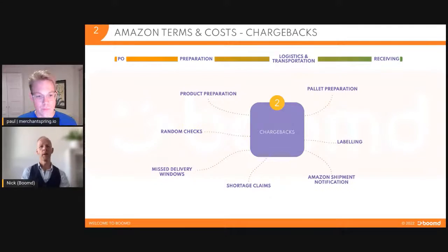Absolutely. Until you know the extent of the problem, you can't, though you could certainly estimate it if you knew. Here's another great example. We look at the missed delivery window. When Amazon places an order, they will give a shipping window. So they'll say, okay, we're placing it in September, we want the items delivered in the first week of November.